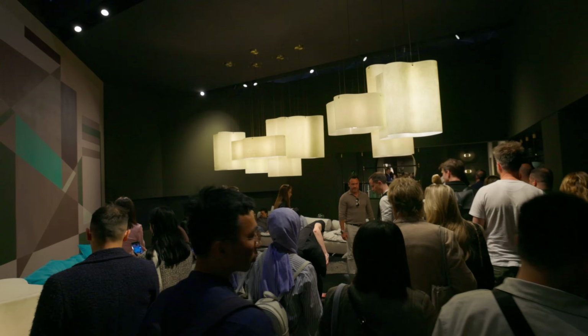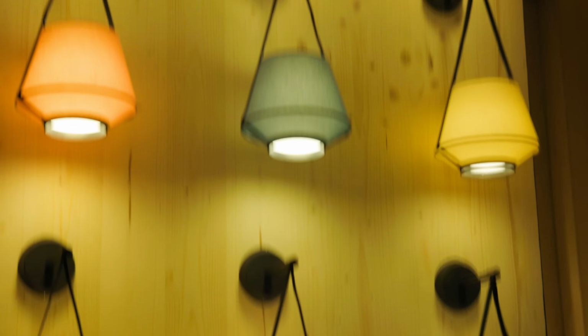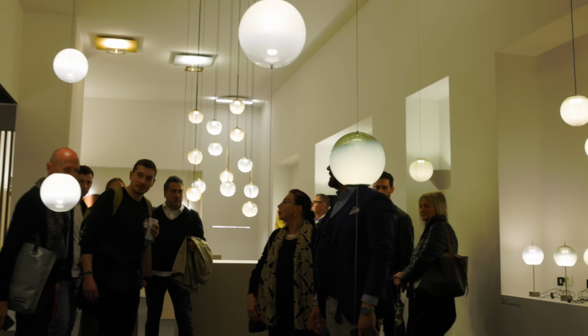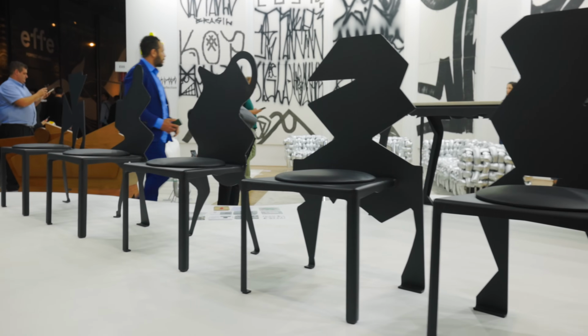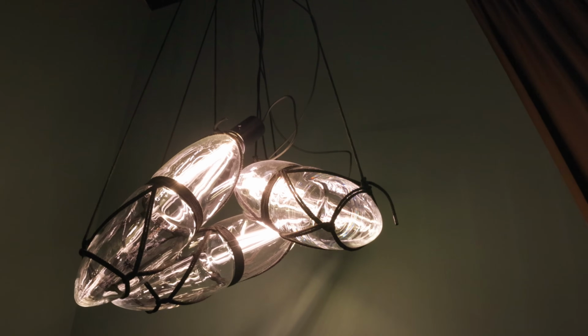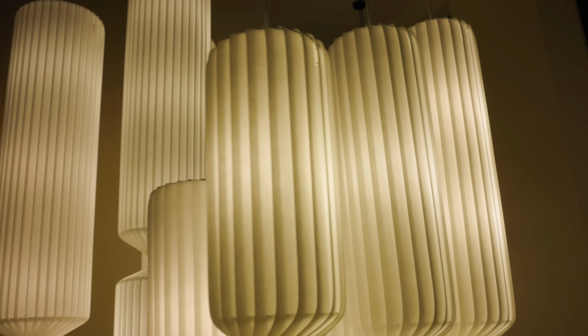Now, last but far from least, Stefan has introduced me to many incredible design brands over the months, but there's none that have truly inspired me like this one. This is Henge. And they're an Italian furniture brand that doesn't make furniture. They make practical art. A sculpture you can sit on, a tapestry you can eat on, and a glass miracle that can light up your home. Using precious materials and top-of-the-line craftsmanship, they create rugged and daring pieces that are out of this world.